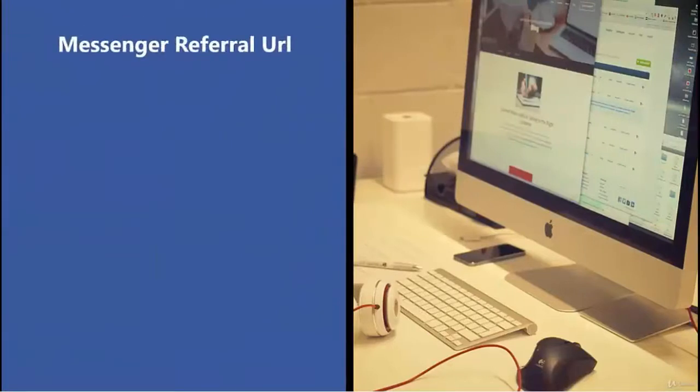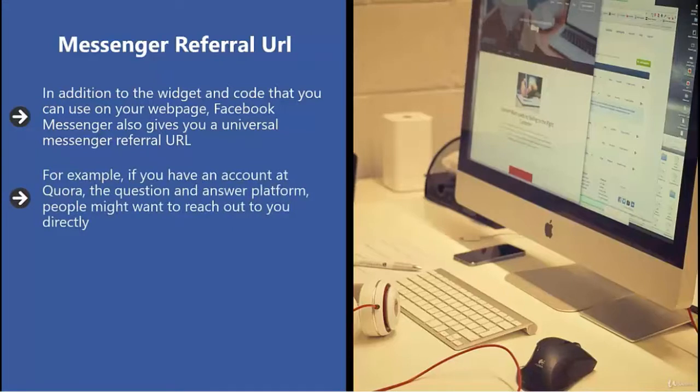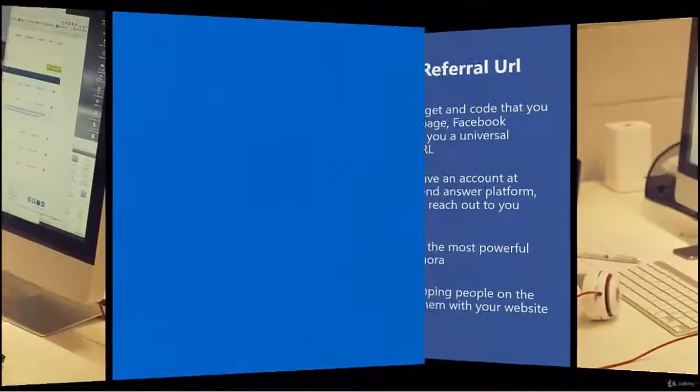Messenger referral URL. In addition to the widget and code that you can use on your webpage, Facebook Messenger also gives you a universal messenger referral URL. You can put this on your website, and you can put this on other people's websites. For example, if you have an account at Quora, the question and answer platform, people might want to reach out to you directly. So you could say in your answers on Quora, if you have any other questions or concerns, click on my profile and get a hold of me via Facebook Messenger. This is actually one of the most powerful ways to market on Quora. You're doing it in a non-intrusive way. It's not like you're slapping people on the face and spamming them with your website URL. And if you keep doing that, you probably will get banned.